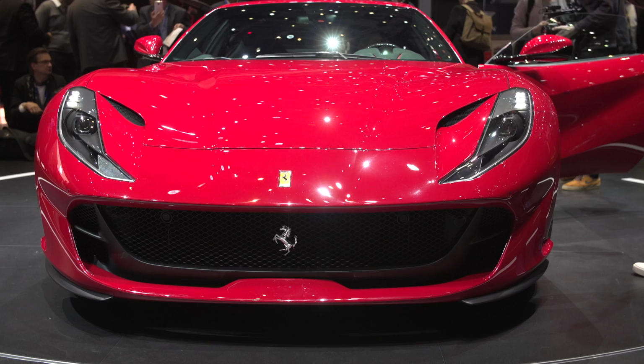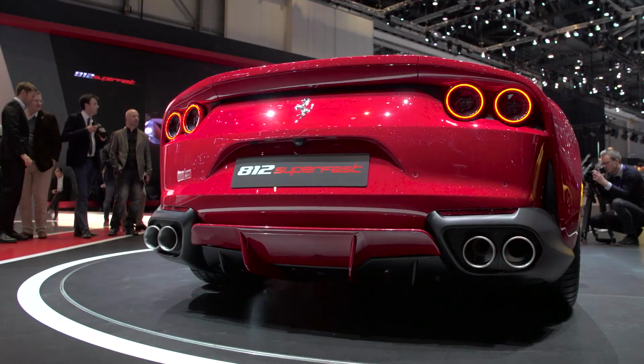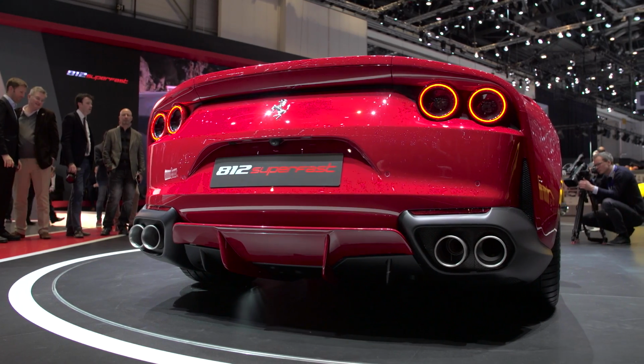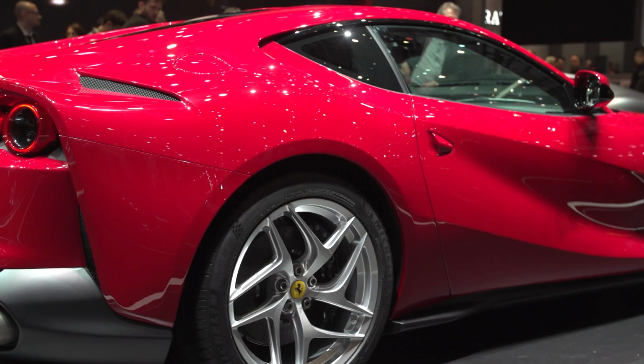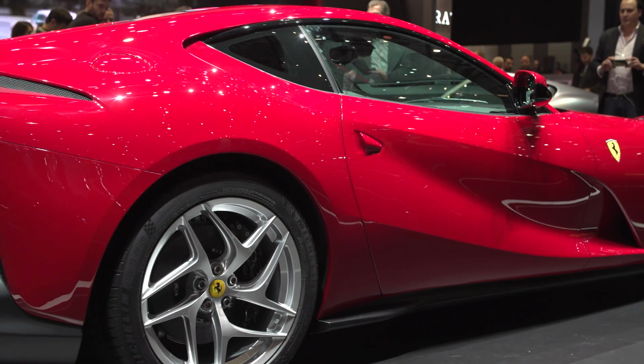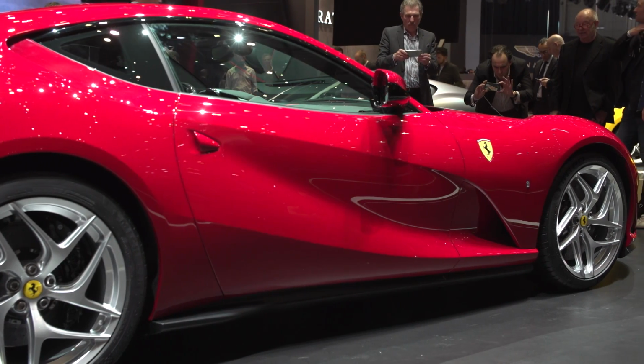Weight-wise, the 812 is on par with the F12, around 1,500 kilos, which isn't very much, considering just what this thing can do. Now, other than the big news of the engine and the insane power, what else is new? Well, the look of the thing. It's a lot smoother and a lot sleeker than the F12, a bit less fussy, but there's still crazy aero all over the place.